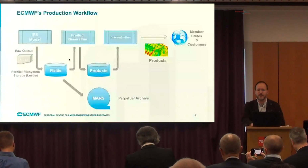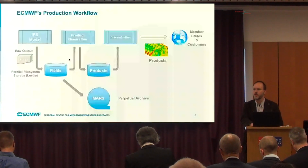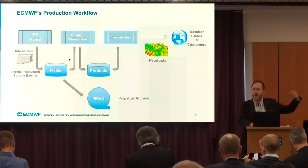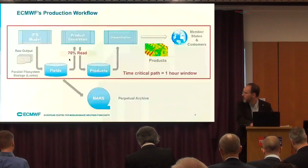On the side, we also have the mission to provide a perpetual archive for all the forecasts and all of the observations forever. Okay? So we can go back and, given certain observations, we can reforecast the past. And that's very useful, for example, when you need to recalibrate models.